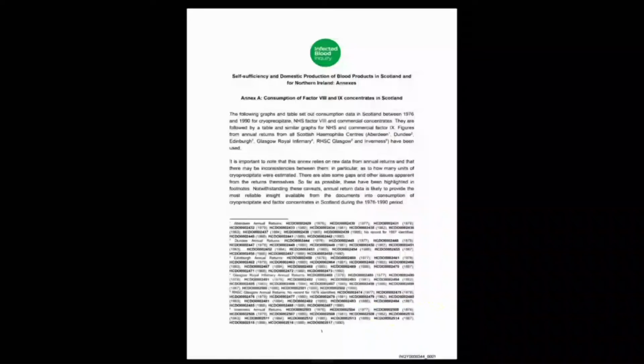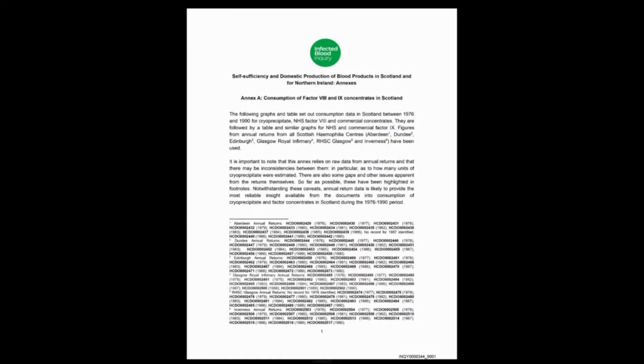So if we can get the annexes up, so you should have them at INQY 40344. Thank you. Now, before we go into the detail of the figures and the tables, there are a few points I should explain. This is a document which contains all the annexes accompanying the presentation. Annex A, which we have the first page of here, sets out consumption of factor VIII and then factor IX concentrates in Scotland. Annex B does the same for Northern Ireland.